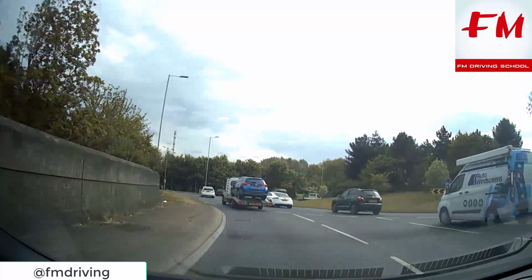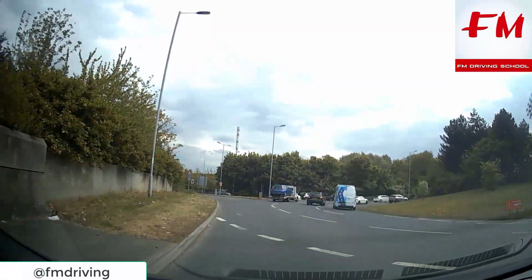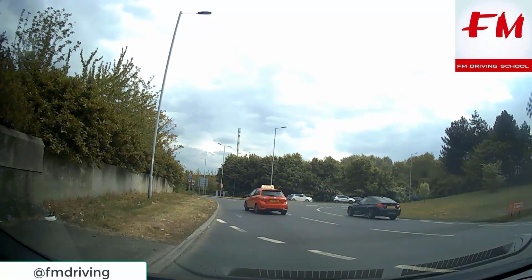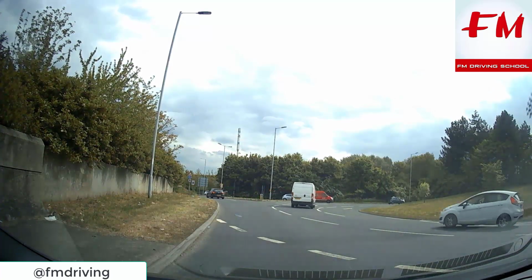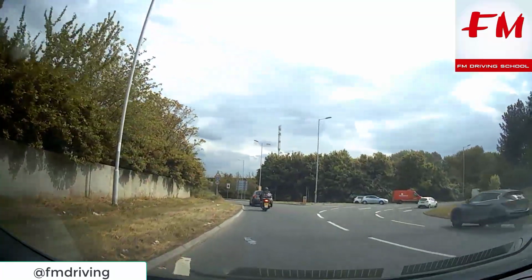Hold on, tilt. Cross, look right. Is it clear? No, it's not. There's a car coming. Is it clear now? No. If you can't see, you don't go. Good. Make the pull. Left lane.